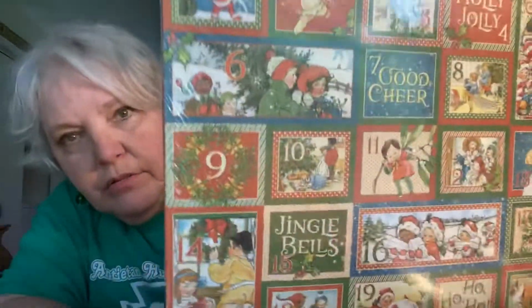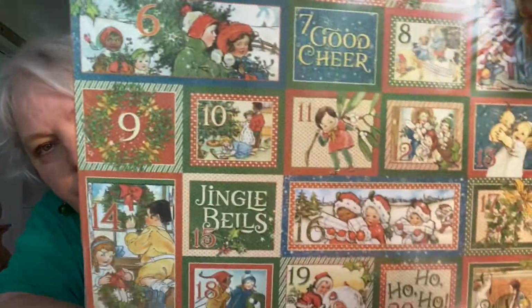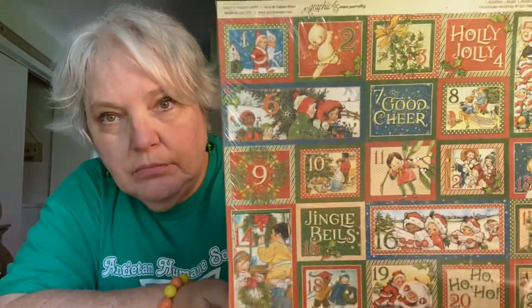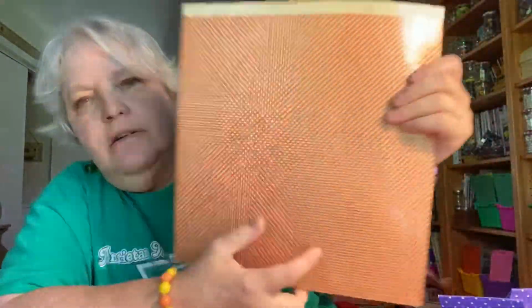Then I've talked several times about the Graphic 45 paper that sometimes comes to Tuesday morning for $3.99 a pack. It's 25 pieces that are all the same. It is different on the front and back. Last week I went and they had 2 different Christmas patterns. Just look at this. This is what every page looks like. You can use it as a whole page. You can cut these out. Look at that. And on the back, this is what you get, a red and white Christmas pattern.